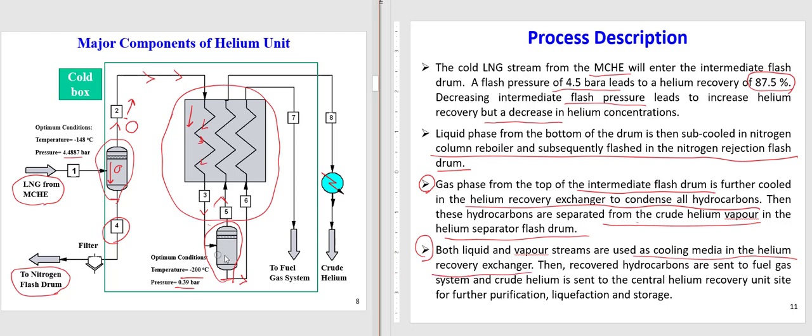Here, since we decrease the pressure, we will decrease the temperature as well. It's like a Joule-Thomson effect. Then we have both vapor and liquid that are colder than this stream, which is coming from, let's say, minus 150. Why minus 150? Because it's coming from the main cryogenic heat exchanger. So we can use both this liquid and vapor, coming from this flash drum at lower temperature, in the recovery heat exchanger for cooling purposes.